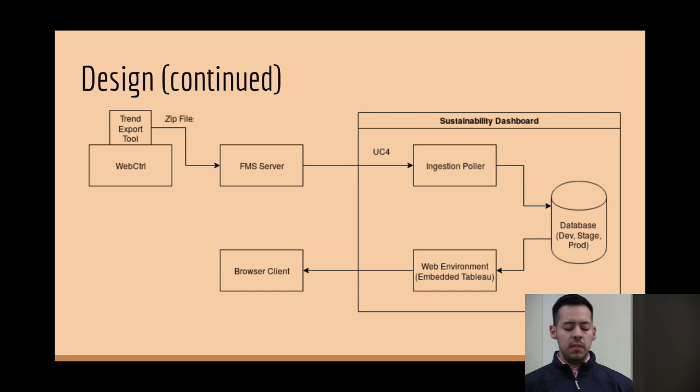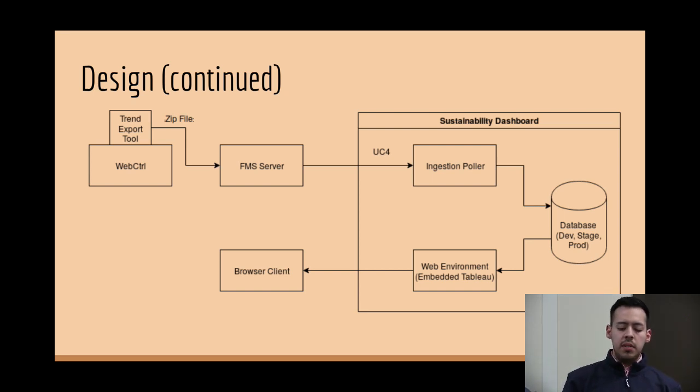So this is our high-level component design. FMS is going to be providing us a zip file every hour. In this zip file, it contains CSV files of data from the meters that we're going to analyze. There's also an index.json file which is used to reference the location of each zip file. The zip file is going to be located on an FMS server, and we're going to use a UC4 job scheduler in order to extract that zip file and process the data inside of it.